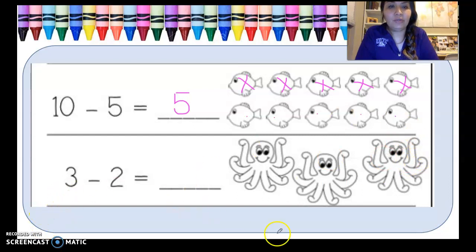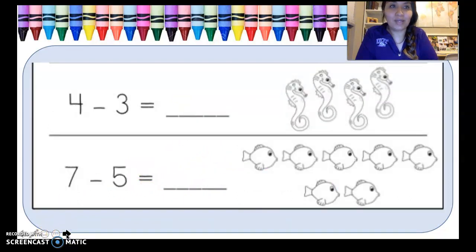So there are 3 octopi and 2 swim away. How many are left? How many are left? 1. Very good. Now read the subtraction sentence with me. 3 minus 2 equals 1. Good job. Let's go to our last page, okay?